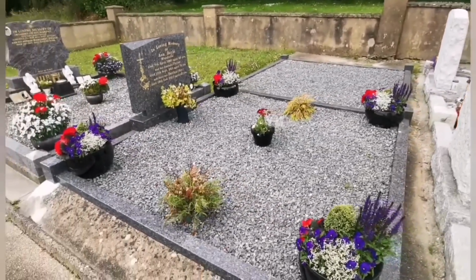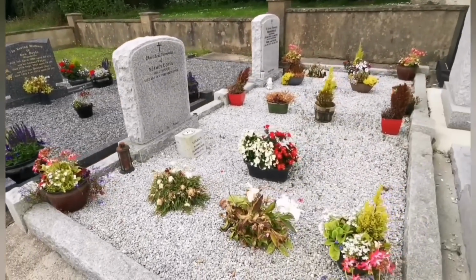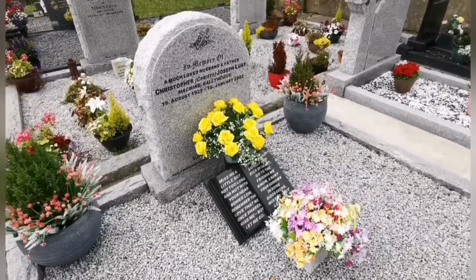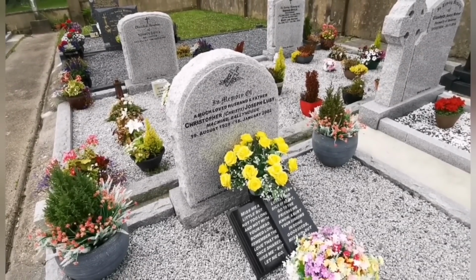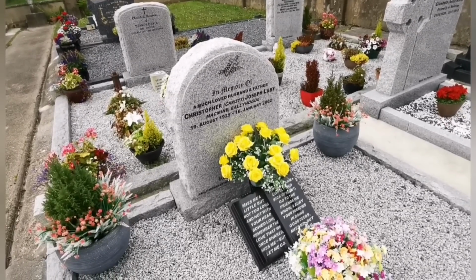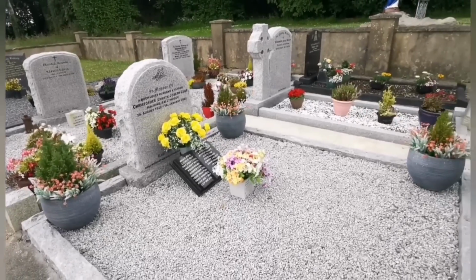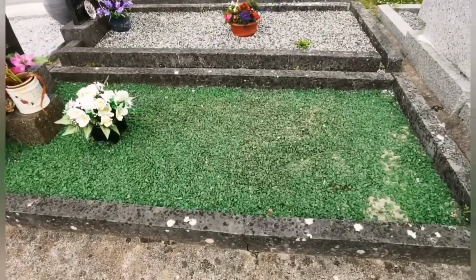So they're all beautiful graves here in the cemetery. It's only a small cemetery, but they're well looked after, all these graves. They're beautiful. Husband and father, Christopher Joseph Lubby, born the 19th of August 1929 and died the 16th of January 2002. Look at those gorgeous yellow roses and the flowers in it. And here we have the green stones, like emerald green stones.